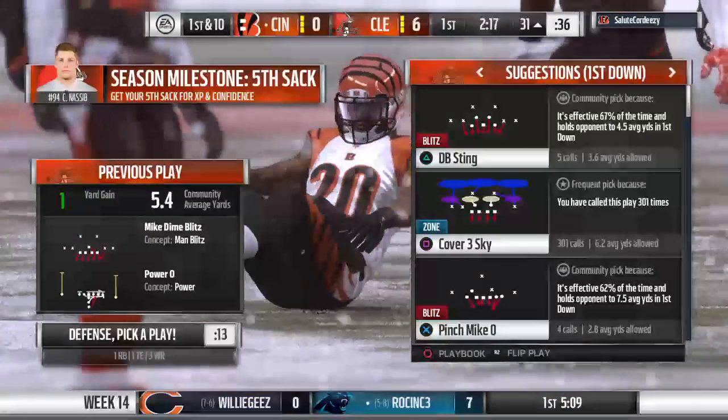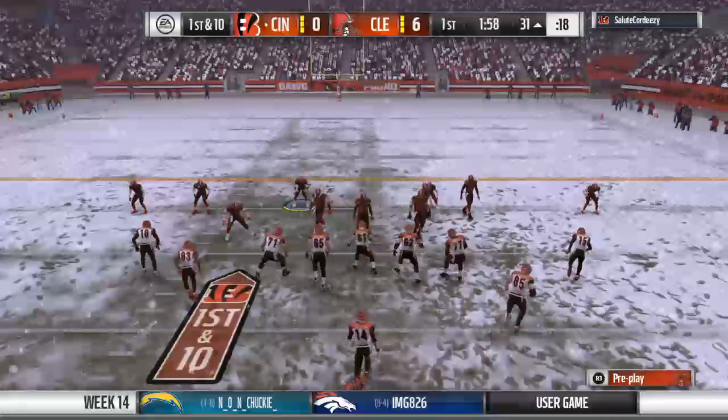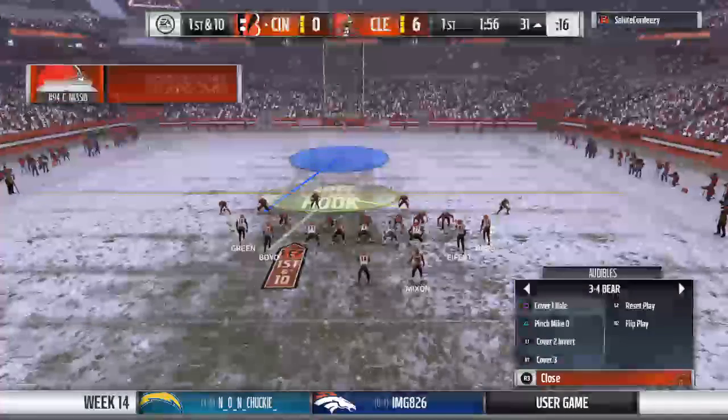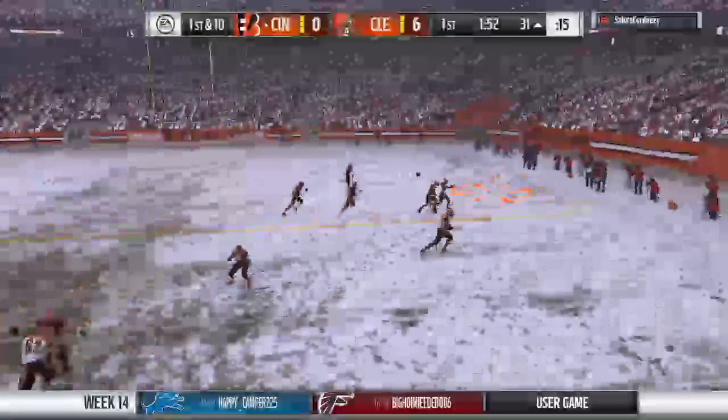2nd and 1 is often an invitation to take the big shot downfield. I bet the offensive lineman said, are you kidding? We just get on our backs and let's go get the first down. They love being physical. Here's Dalton.